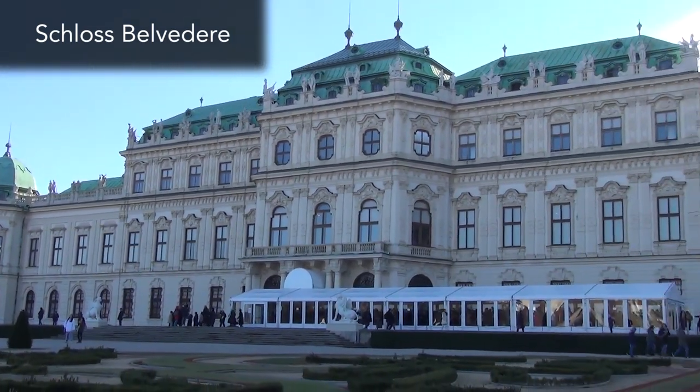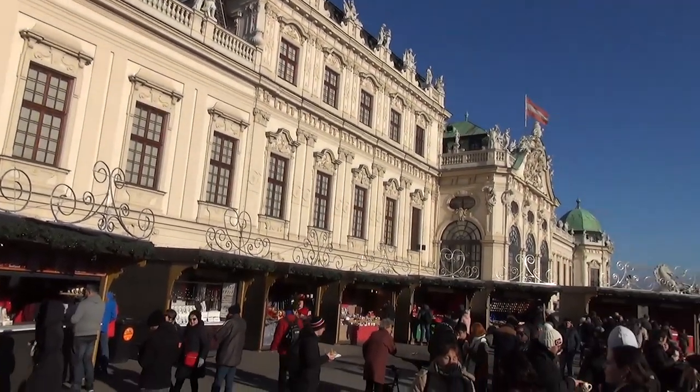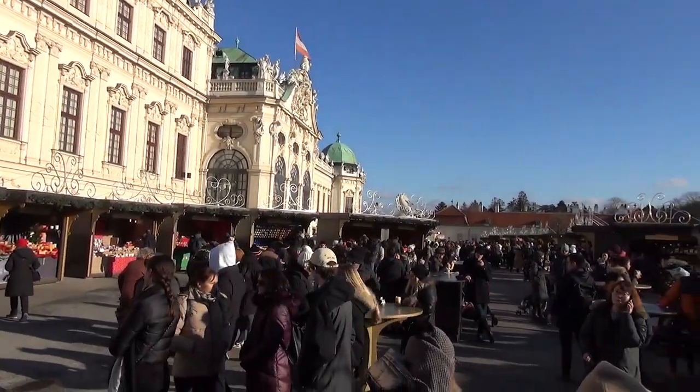Christmas village in front of the beautiful Baroque Schloss Belvedere surprises with art crafts, fun Christmas gifts and culinary delights.